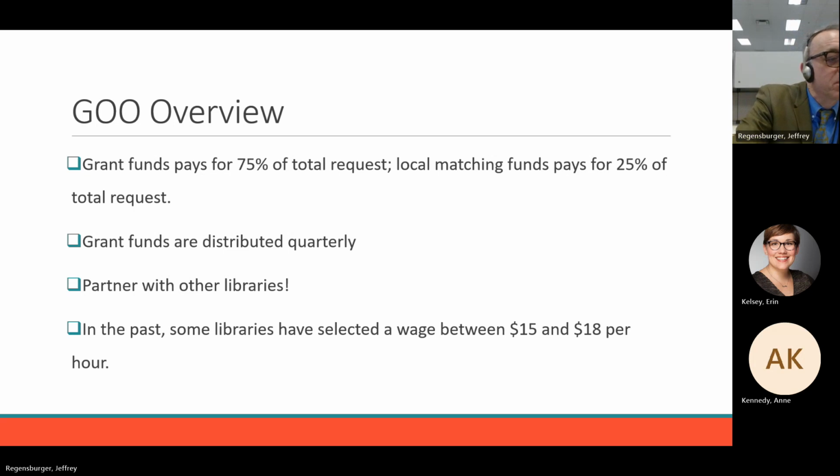So the first thing that I want to mention right out of the gate is that, for this program, Guiding Ohio Online, the LSTA grant will pay for 75% of the cost of the program, and your library is expected to provide a 25% cash match. Those payments that you get are made quarterly, with the first installment coming at the start of the grant term, and then the remaining payments coming in the subsequent quarters after your quarterly reports have been turned in and approved.